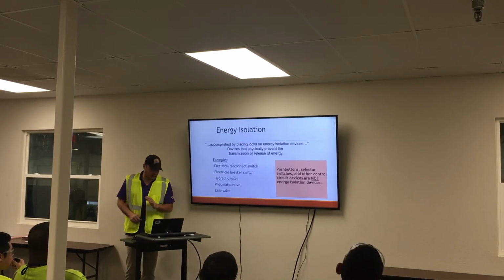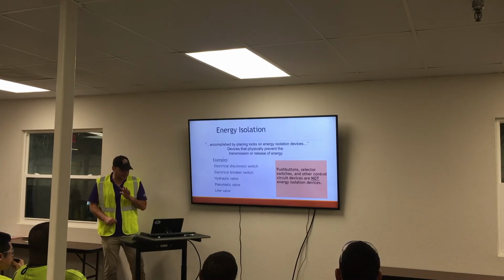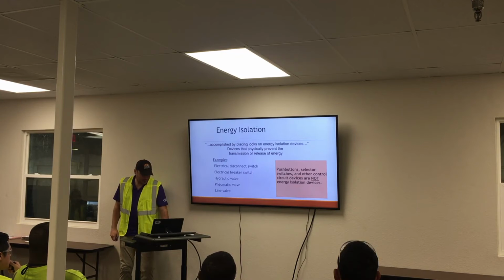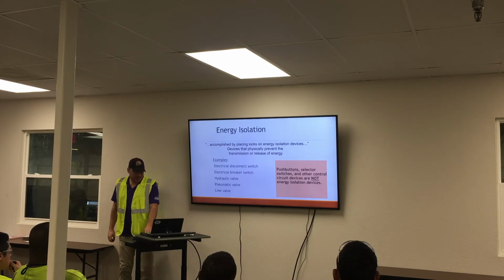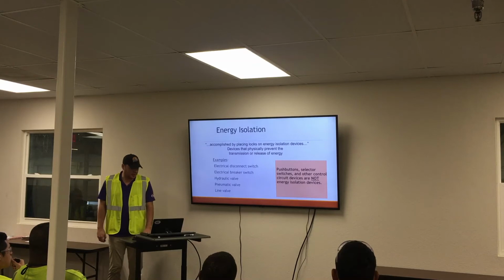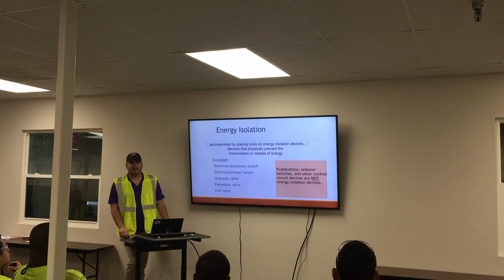Energy isolation. So we accomplish this by placing locks on energy devices that physically prevent the transmission of energy. So, like an electrical disconnect, a breaker, a hydraulic valve, a pneumatic valve, a line valve. So, there's a little note here. Push buttons, selector switches, other circuit devices are not energy isolation devices. What's that mean?